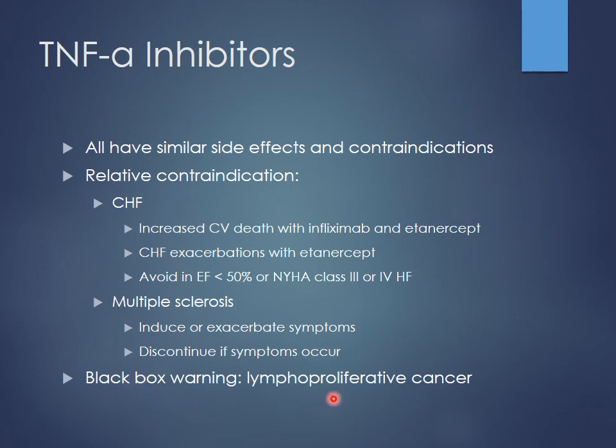And then there's a black box warning for lymphoproliferative cancer, so do be careful for that, especially with any history of this in the past.